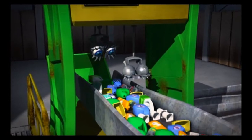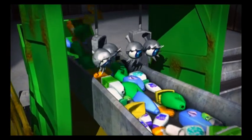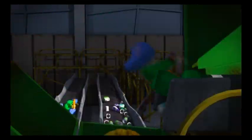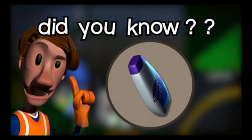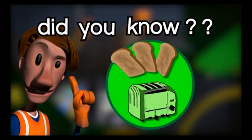The plastics are separated using an optical sorter. These are special scanners which recognise plastics and use jets of air to blow them off the conveyor. The plastics which have been blown off then go through more optical sorters to separate the plastics into different types. Recycling one shower gel bottle saves enough energy to toast nearly 3 rounds of bread.